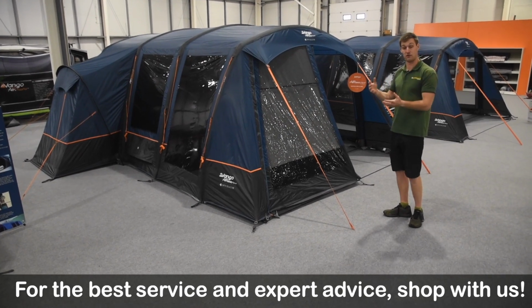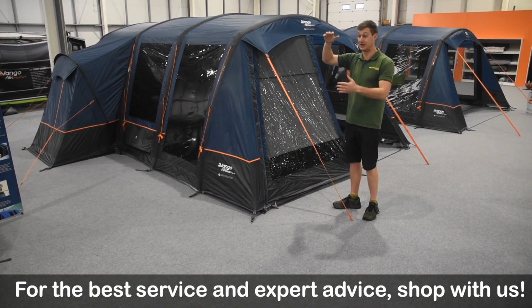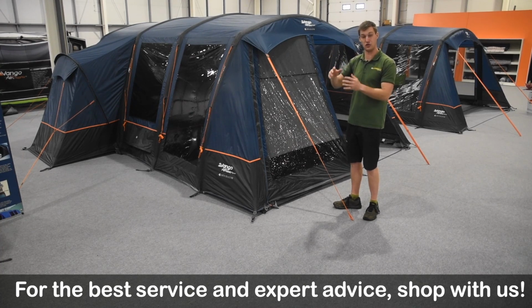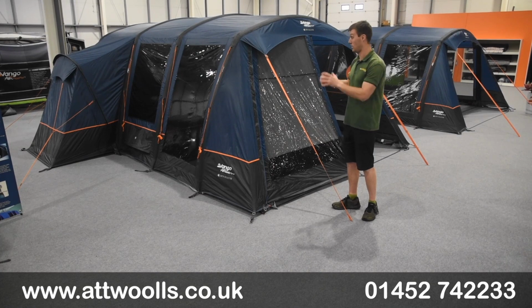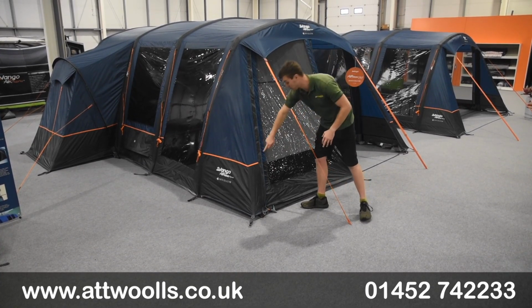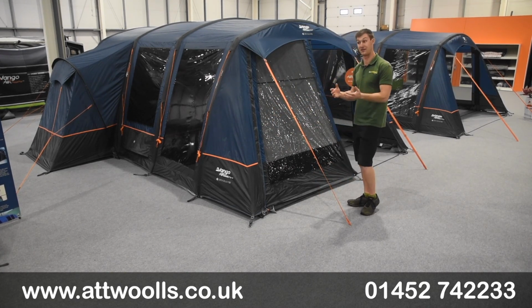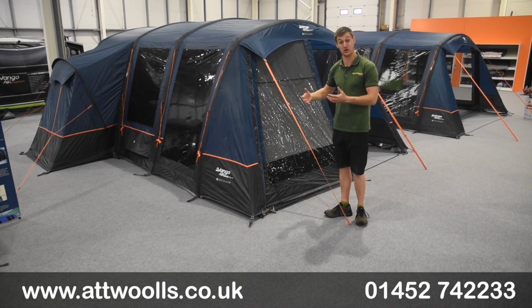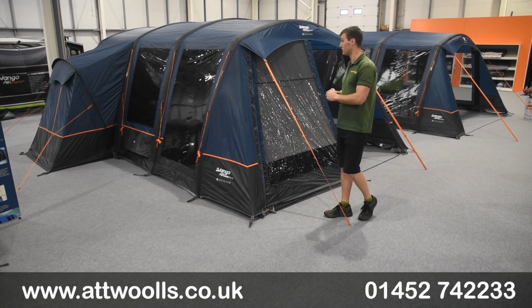Everything in Vango's range, whether it be the more entry level or the top end, has its own unique points, and you pick and choose what's important to you and what works for you. But from this, I think the colour scheme and the little touches of the guide points with the trim, the small details, do make it look very classy. And here you've got tinted windows, which you won't see from anything in the range beneath it.